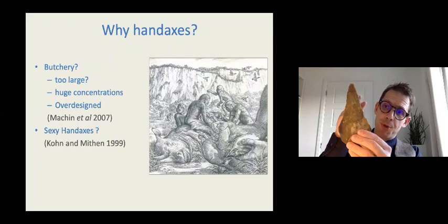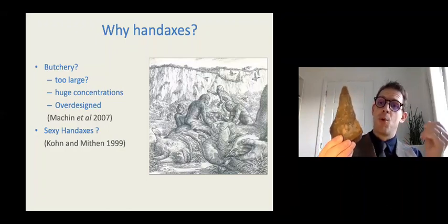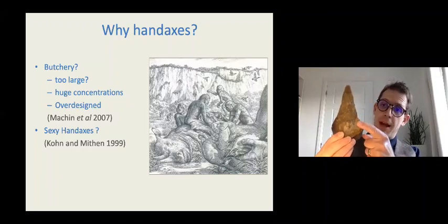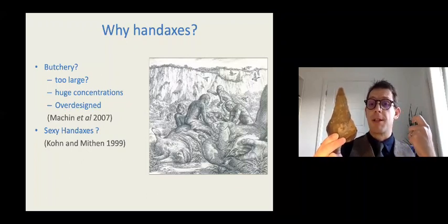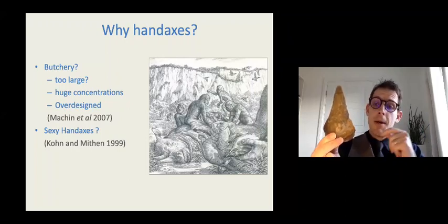Kuhn and Mithen's idea is that the knapper of the hand axe was imposing symmetrical form, and the more symmetrical and the more finely shaped your hand axe was, the more skilled you were, and therefore the more attractive you would be as a mate. So for them, it was male knappers demonstrating their skill through the production of hand axes to attract females. Of course, we don't know which sex was producing hand axes. Personally, I think males and females were probably knapping. I don't think it's sex specific at any point until maybe much later in prehistory.